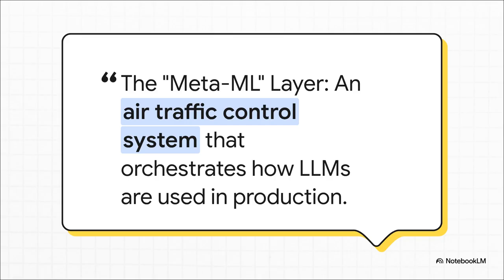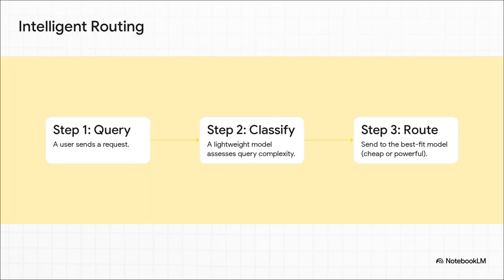The goal isn't just to run one big, powerful model anymore. It's to have a smart system that can orchestrate a whole fleet of them, big and small. And a huge part of this air traffic control is something called intelligent routing.